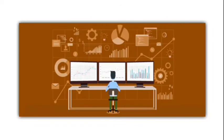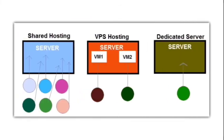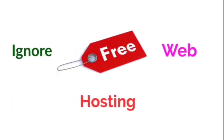Last tip. Ignore free web hosting. For just about everyone, free hosting is not worth it. Web hosting is not where you should save money. If you're worried about the price of hosting, I'd say you need to worry about generating revenue and traffic before trying to save a few extra dollars cutting hosting costs.